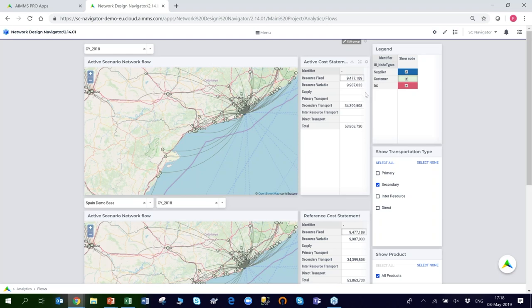You can model all the way back to supplier. So you can model suppliers, you can model production resources, you can model the primary transport from supply to DC. You can model multi-echelon transport from DC to cross-dock, for example, and direct transport. So what we're seeing is just a subset of the end-to-end supply chain for this example.